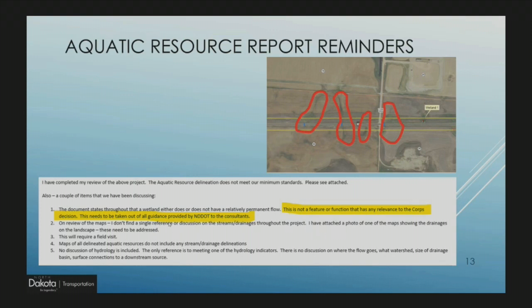Here is an example of why the Corps rejected an aquatic resource report. Right here, attached photo, one of these maps showing the drainages in the landscape. These need to be addressed. So right there.